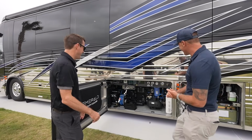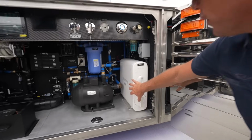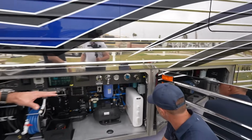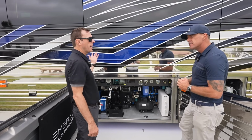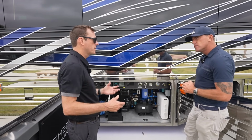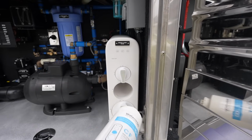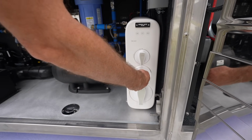Yes, sir. Coming back to the plumbing bay here, I see a drinking water filter system here. So that's our water drop, and what that does is feed the fresh water to the ice maker and to drinking water for your coffee and stuff. So that is an RO machine. Those are your filters you can change and take out. Easy, super simple to use.